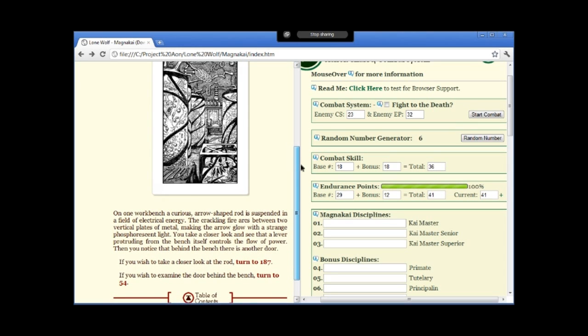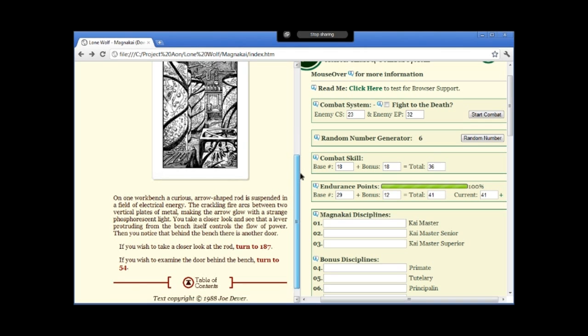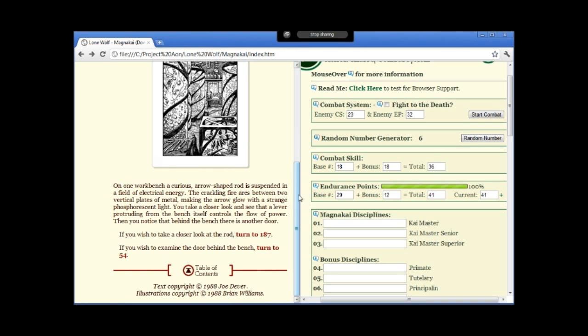On one workbench, a curious arrow-shaped rod is suspended in a field of electrical energy. The crackling fire arcs between two vertical plates of metal, making the arrow glow with a strange phosphorescent light. You take a closer look and see that a lever protruding from the bench itself controls the flow of power. Then you notice that behind the bench there is another door. If you wish to take a closer look at the rod, or if you wish to just examine the door.